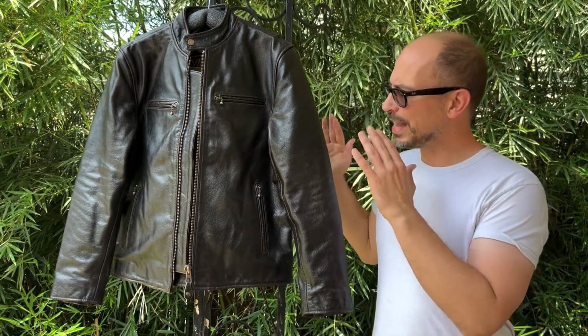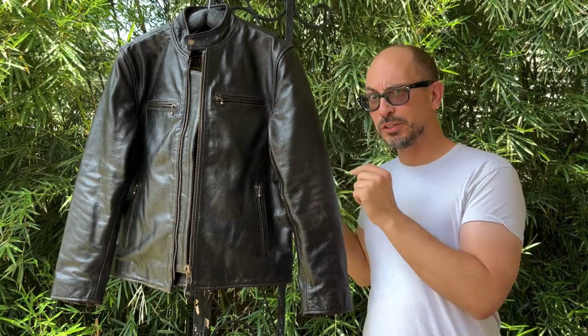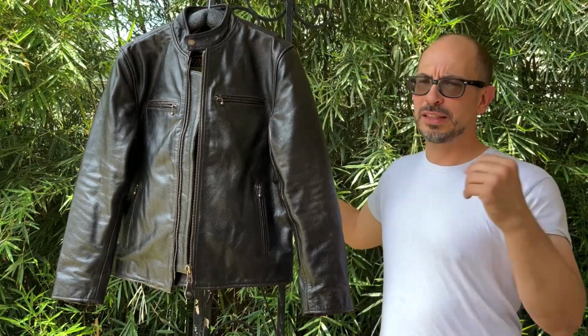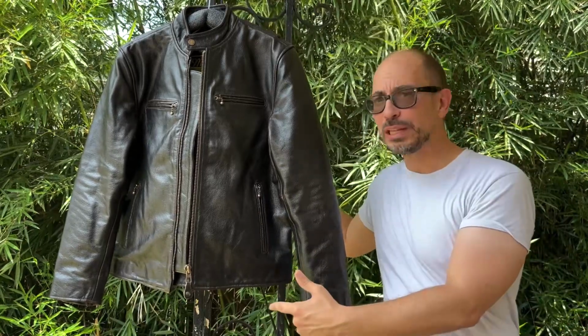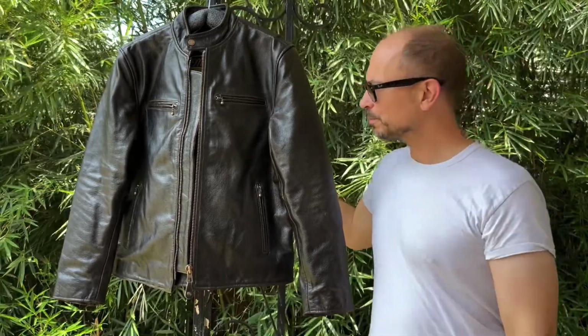So that's a big part of what makes this jacket a Daytona 224, that specific model. They had the original Daytona. They also have Daytona Reload. So there's a lot of different models. Pay attention to the model.